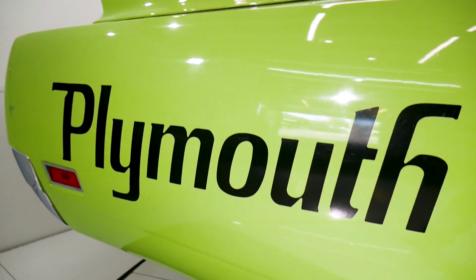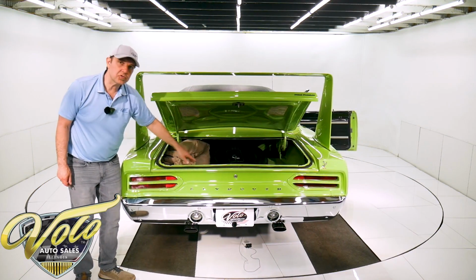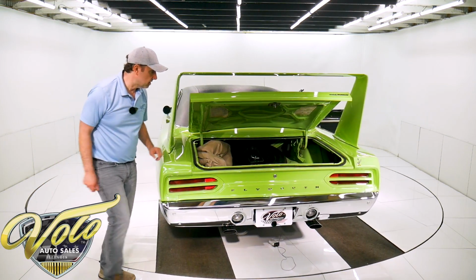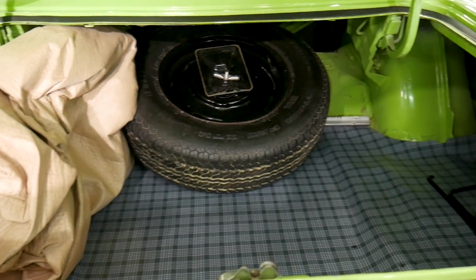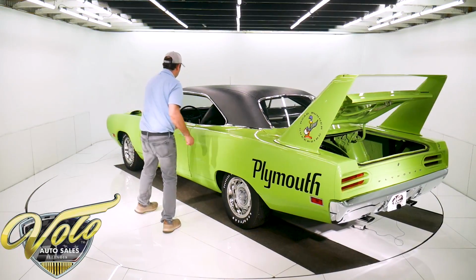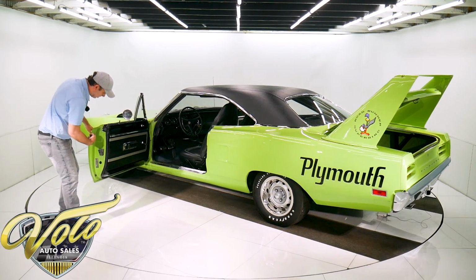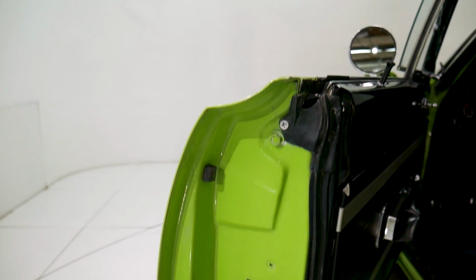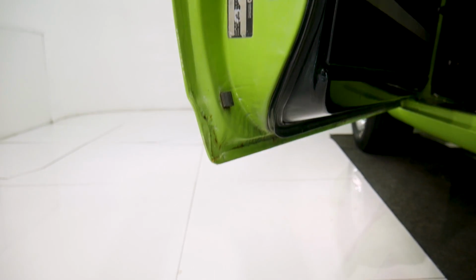Nice clean trunk compartment. It's been painted green. Does have a jack and a spare. It has two jacks because you have two different style bumpers. This has both of them. It has the scissors jack that goes under the nose, a new cover, and also a new trunk mat. Sill plates are new. Door jambs are nice. Has the original VIN number sticker still attached to the door.